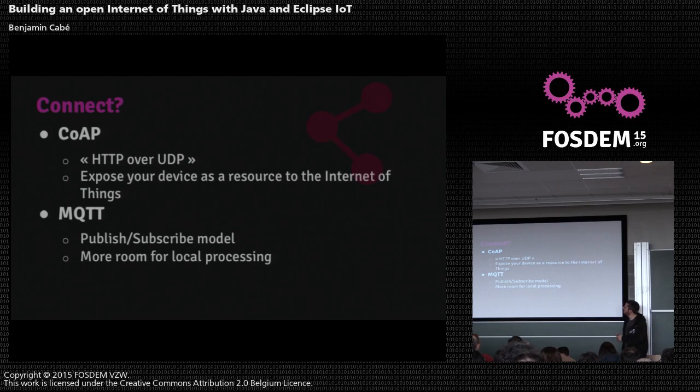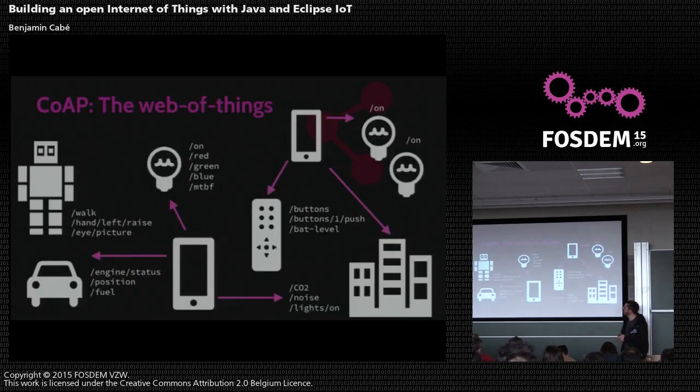And there is another protocol called MQTT. Same question, who knows MQTT? A few more. MQTT is a PubSub protocol, a messaging protocol. You have a server and you can publish messages on some topics, and you can have clients consuming data, subscribing to the topics. So CoAP, again, is HTTP over UDP.